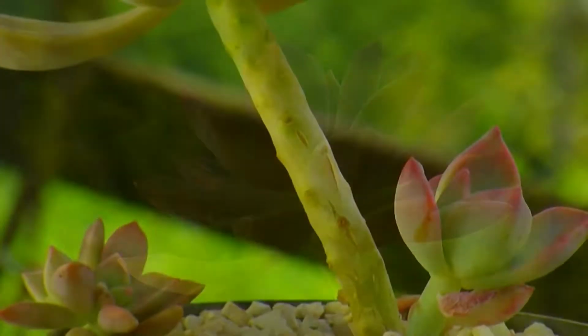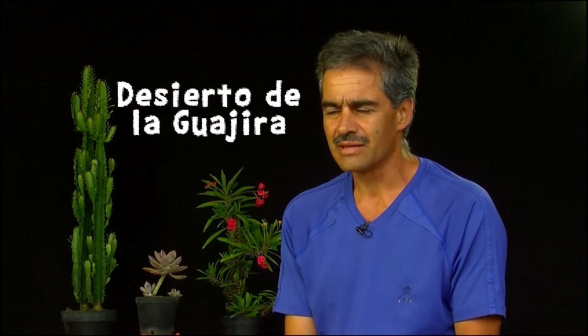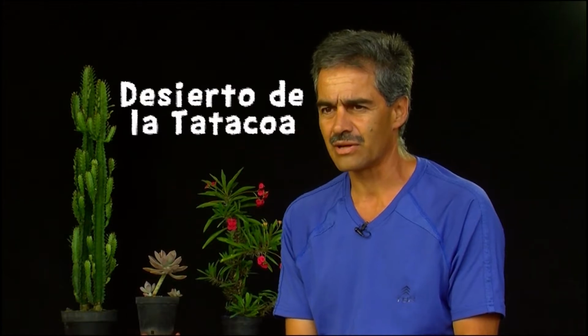Succulents originate from various parts of the world, many from Mexico, some from Africa, and a few from Europe. In Colombia, we find cactus from the Guajira, in the Guajira Desert and in the Tatacoa Desert. A lot of good species are grown, much appreciated by large-scale farmers.